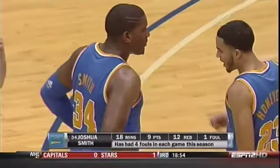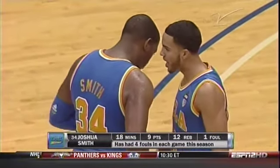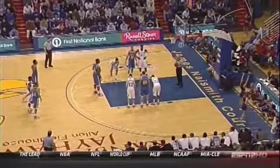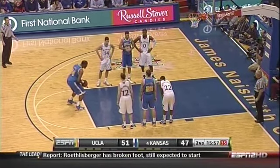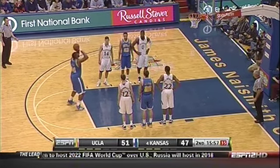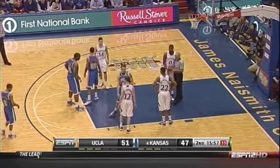Well, you got to love this kid now. He's been in foul trouble early in the year. Ben Howland did not start him tonight, did not want to sacrifice him and get him in foul trouble early. In 18 minutes, only 1 foul, John. And he has been a dominant force, particularly on the backboards. Only 1 for 5 from the line, though, so far.